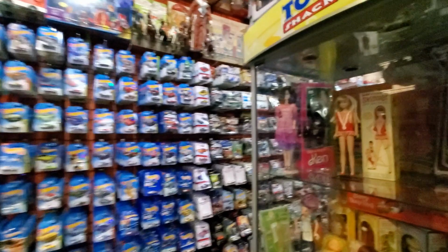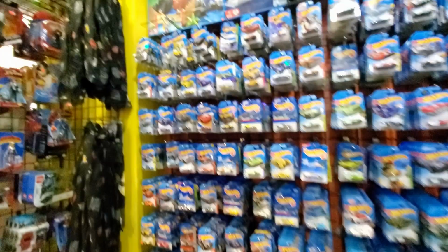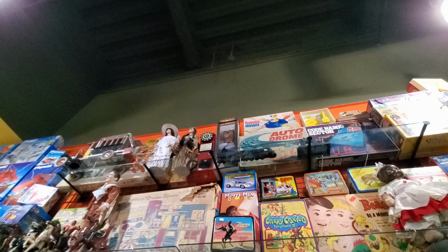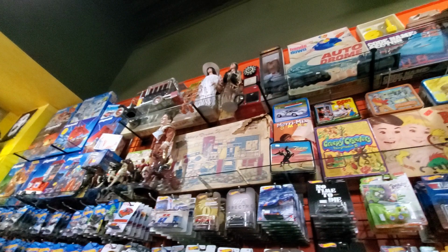There's Skipper. Is that Barbie's little sister, Skipper? It's a Strawberry Shortcake. Brand new Hot Wheels here. Lots and lots of stuff. There's a big monkey. Up top is covered. And there's a Jeff Dunham talking animatronic doll. That's Walter. I remember him. Debbie's Dreamhouse. So not Barbie's Dreamhouse, but Debbie's Dreamhouse. Creepy Crawlies.